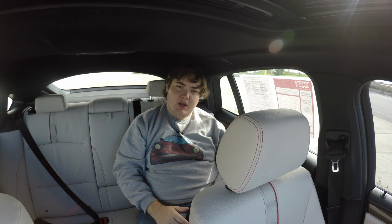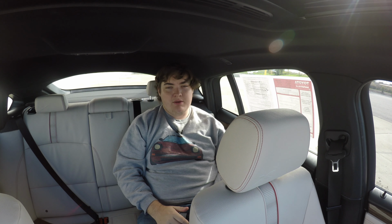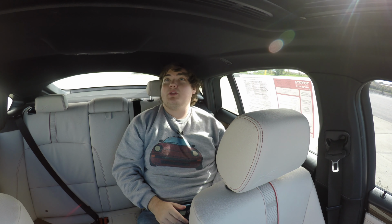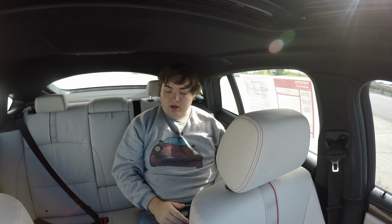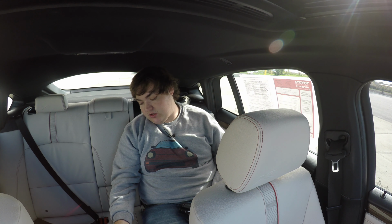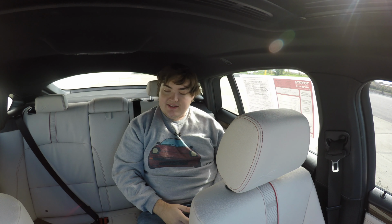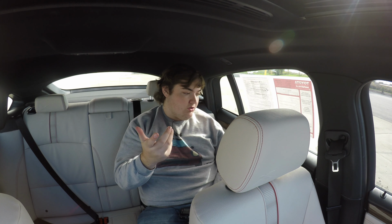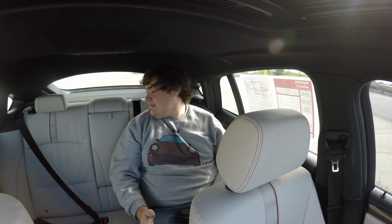All right, so we're in the back of the 2016 BMW X4 35i, and honestly, the back seats are really nice. I do have a good amount of headroom, good amount of leg room. I do get some amenities. I get my 2 vents, 12-volt outlet, and heated seats for both rear passengers, which is really nice. I do have power windows, obviously, 2 speakers in the door. It's a nice back seat.